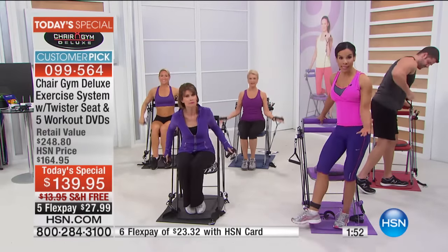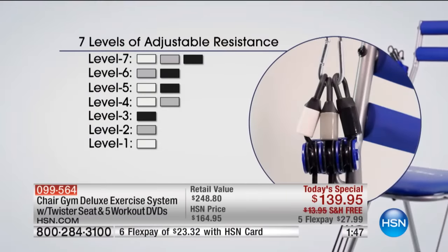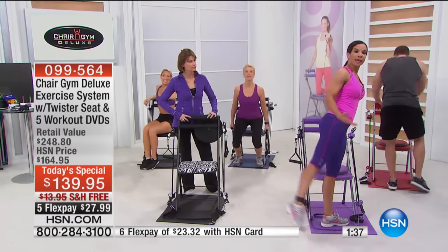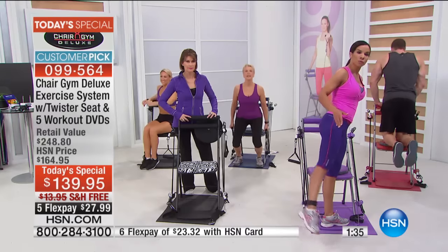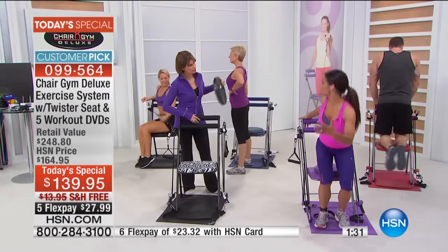And then if you want to sit and tone your legs or you want to stand, that's what's so nice, the versatility of this system. You know, it does hit the lower body, the upper body. You can customize the levels to whatever your level is. And I love, again, that this is so fluid, so smooth, that you can just move exercise to exercise without switching from machine to machine.